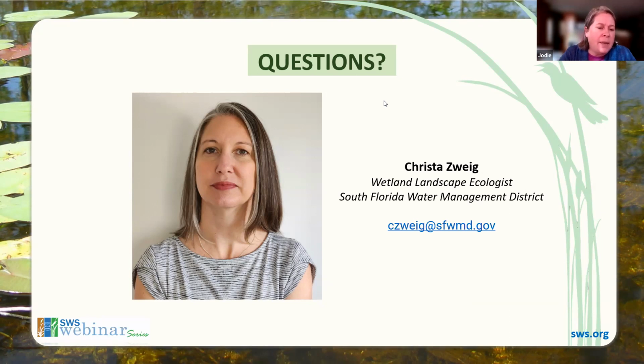Okay, we have a vegetation related question. Is Typha becoming established in nutrient enriched areas like the area near the structure? From your observations? Yes, Typha, you know, it's natural in the Everglades, and it's established in certain areas.